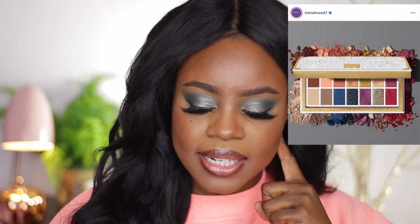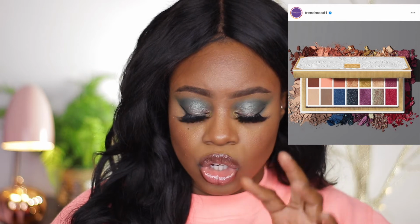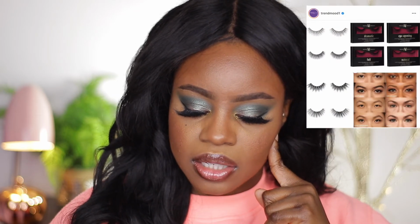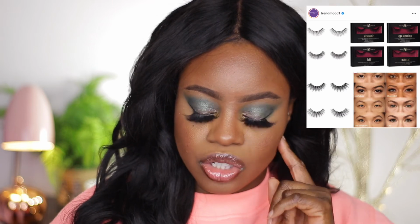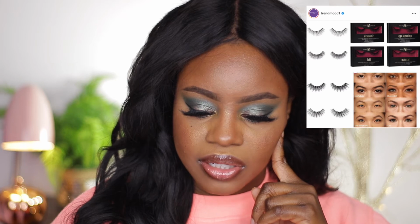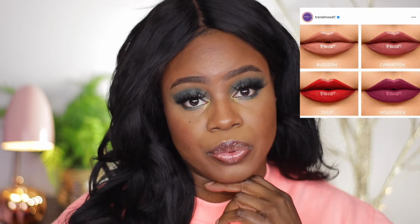Okay, so KVD Beauty came with a palette. I'm looking at the palette. This is not something I would get. I don't even need to look deeper into it. It is not something I would get. Moving on, the lashes, the dramatic pair of lashes, this is something I would get, definitely. I love it. The lip glosses in Blossom and Carnation, it's very pretty.